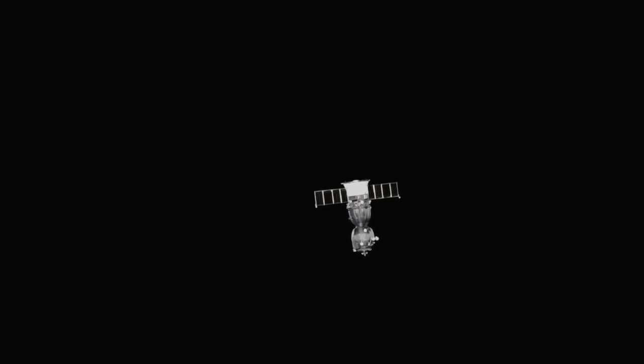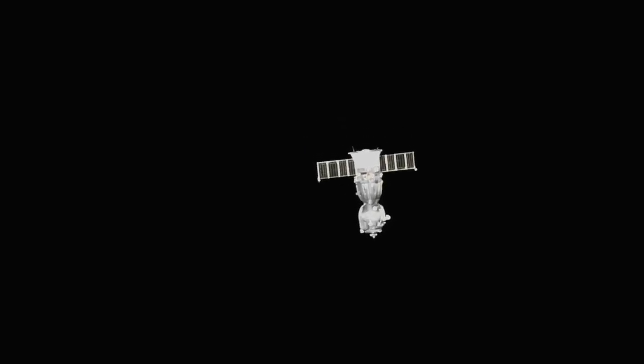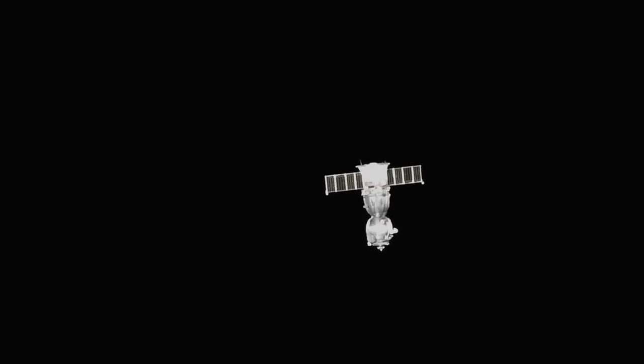Good view of the departing Soyuz. Sergei Prokopyev reporting that the crew is feeling well. Everything in good shape on board the MS-23. This spacecraft was launched back in February, unpiloted, made an automated docking to the International Space Station as the replacement for the damaged Soyuz MS-22 spacecraft that incurred a coolant leak back in December of last year, rendering it unusable for the crew to return to Earth in.